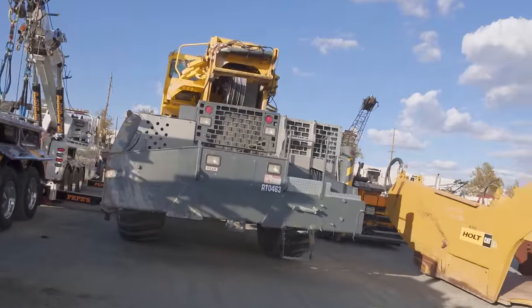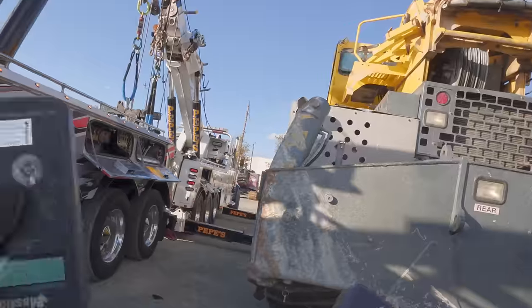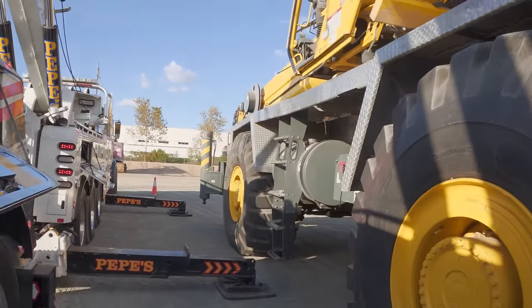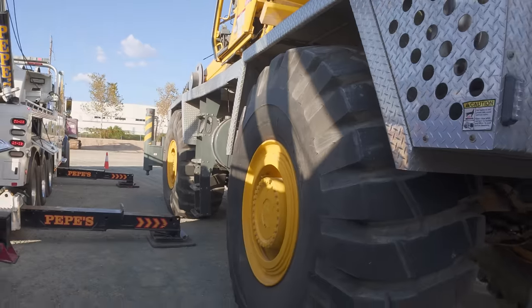But I got good news for you guys. Now that I found these, we're gonna offload the guy with the counterweight and stick around because we're gonna do something super cool. I'm gonna relift this in the exact same spot.